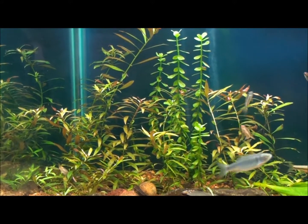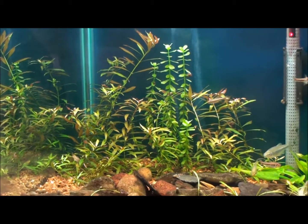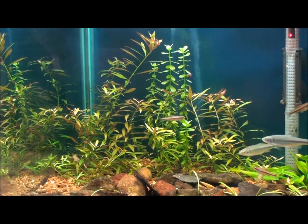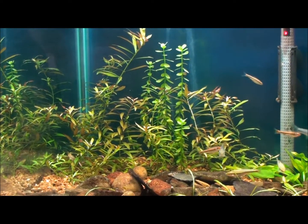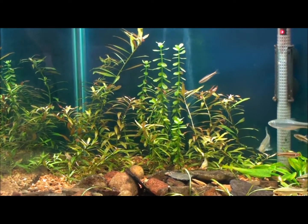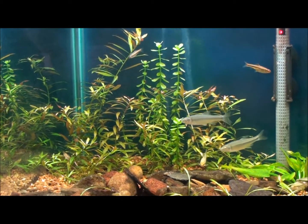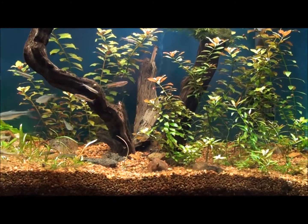I really like the look of that corner, though. I like that Ludwigia, the pointed leaves. I just really like it. It's native here to Illinois, so that's kind of cool too. I actually started with only a few stems of this, and it's growing faster than just about anything else in the tank. As you can see on the right side, the repens is dominating the corner of the tank.